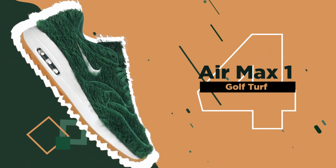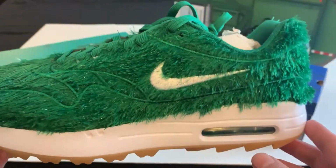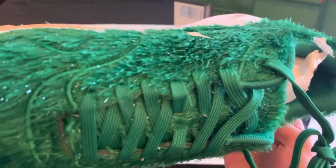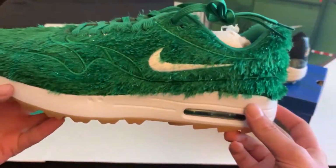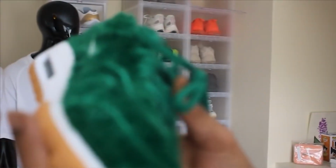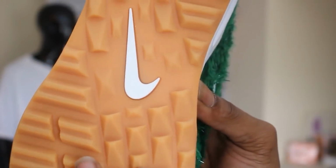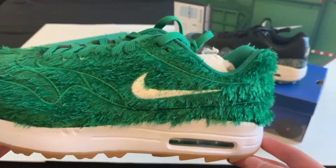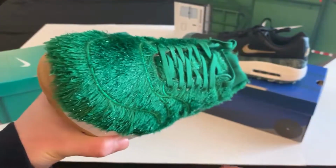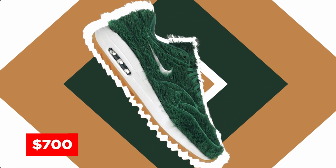Number 4. Nike Air Max 1 Golf Turf. If the CPFM ones were a bit too out there for your liking, the Nike Air Max 1 Golf Turf offers similar mossy hues in a much more mainstream package. With the upper consisting of several synthetic fibers that capture the look of freshly cut grass, consider this an essential addition to your collection if you're into the wilder side of the spectrum. These shoes don't sacrifice style for substance either, with the sturdy soles offering comfort and traction, making them perfect for your next round of golf. The lively emerald green subtly obscures the white swoosh we all know and love, making them an essential purchase for lovers of the strange and unorthodox. If you're looking to buy these shoes, keep a price range of about $700 in mind.